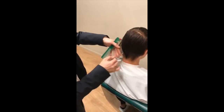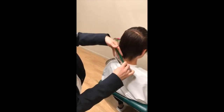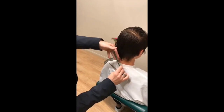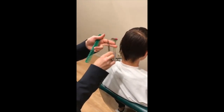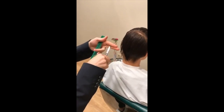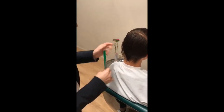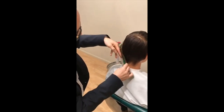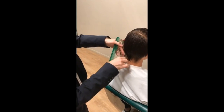And I'm maximum cutting onto the second knuckle of my finger to make sure I've got enough tension. Yeah, because between these knuckles we've got nice tension, but right here there is no tension. So we need to be careful that we're keeping our sections within these 2 knuckles.